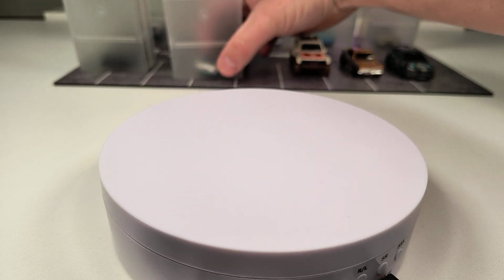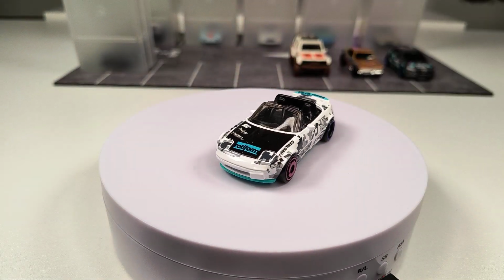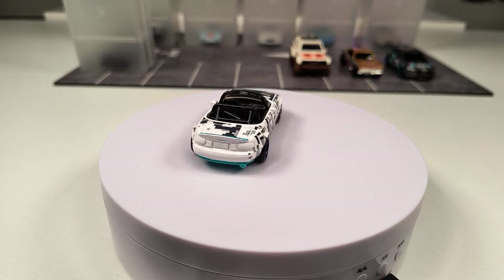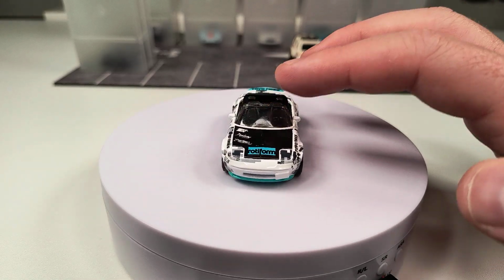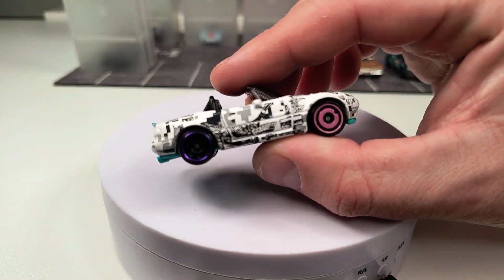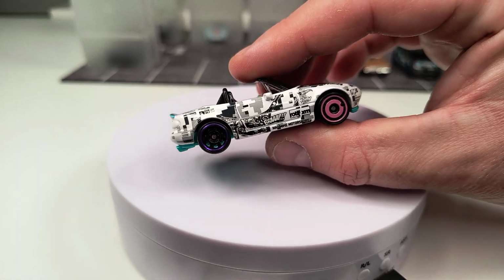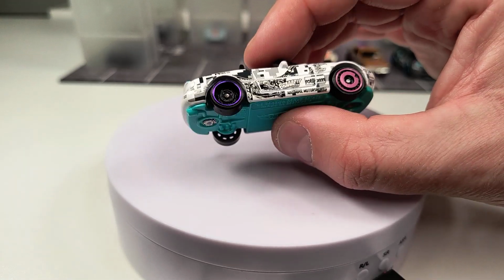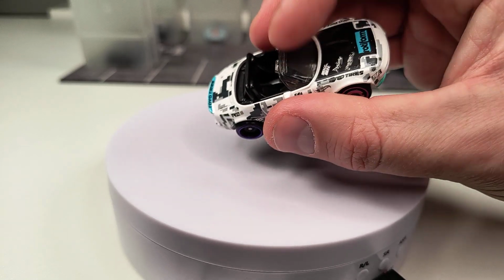Then we go on with number 7. I think this one is kind of controversial. This is the 91 Mazda Miata MX-5. And once again, I couldn't find out anything about this deco. It's kind of a mixture between digital camouflage and comic style deco, I guess. And here on the bottom it says Mad Mike Moto Sport as the roadie form.